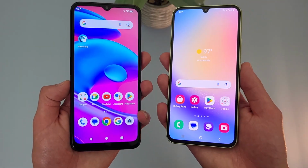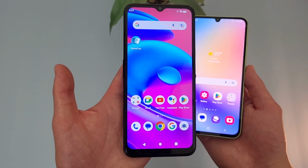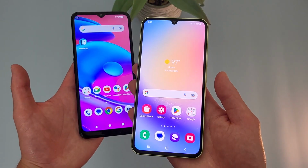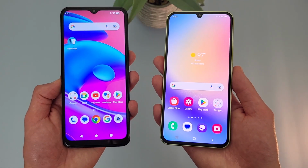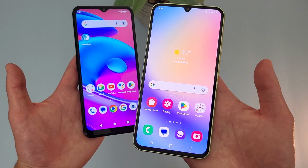Now when it comes to RAM and processor, with the BLU F92e 5G, we're getting 4GB of RAM with the MediaTek Dimensity 700 processor. With the Samsung Galaxy A34 5G, this phone has 6GB of RAM with the Exynos 1080 processor. So in general, this is probably not a huge surprise, but the Samsung Galaxy A34 5G is quite a bit faster, and it is actually a pretty noticeable difference.